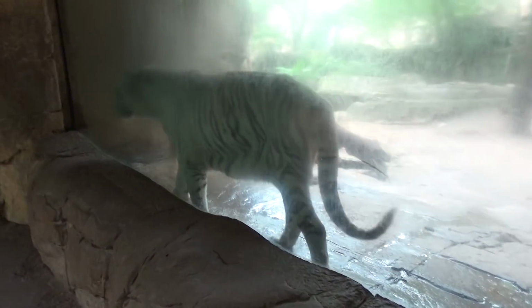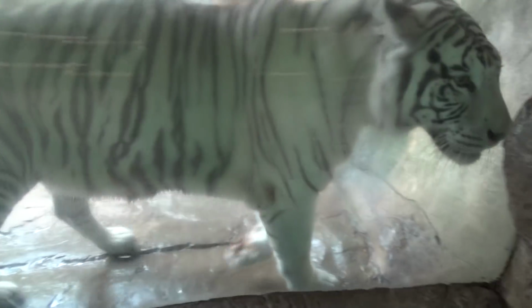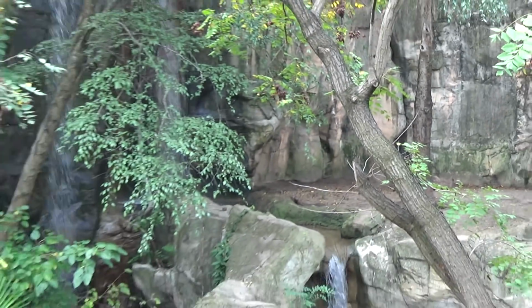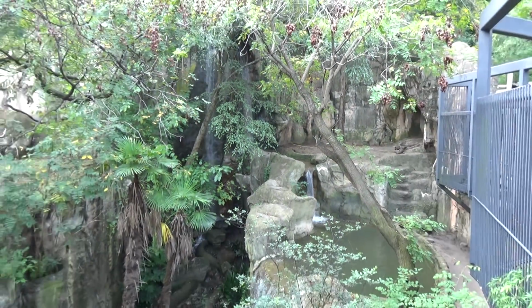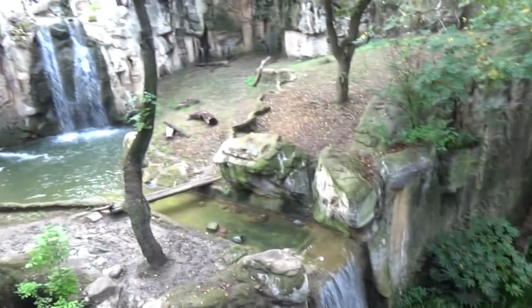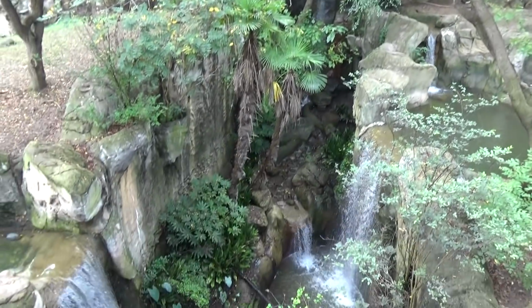While right here against the glass is a white tiger. Really pretty. It's also great to see this animal so up close. A lot of times these are off in the distance. But oh man, that is a very, very pretty animal. So the tiger hangs out over there by the window, but guys, this exhibit they have for their white tiger is absolutely amazing. This is one of the nicest tiger exhibits I've ever seen at a zoo. Look at all the waterfalls. Beautiful, really, really nice. Wow.